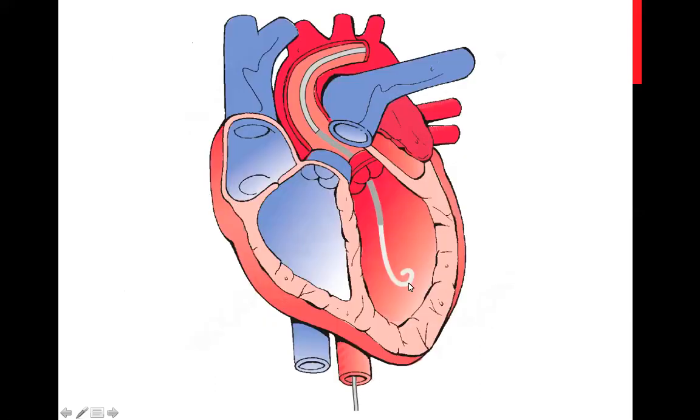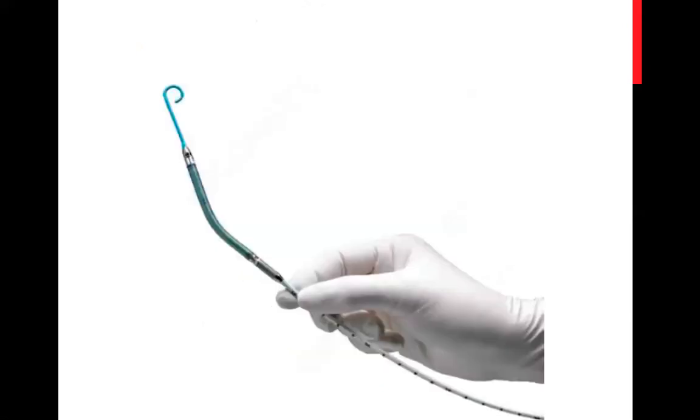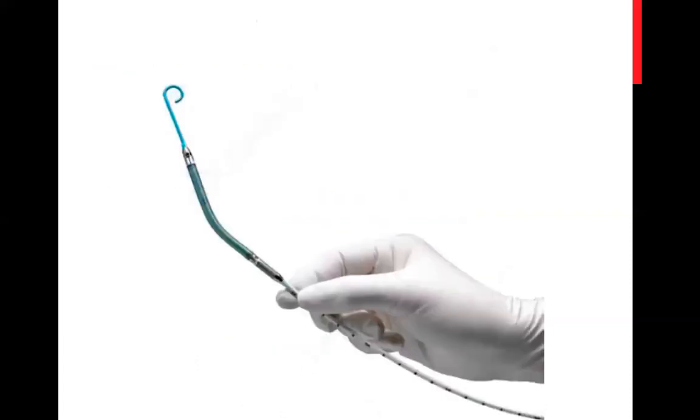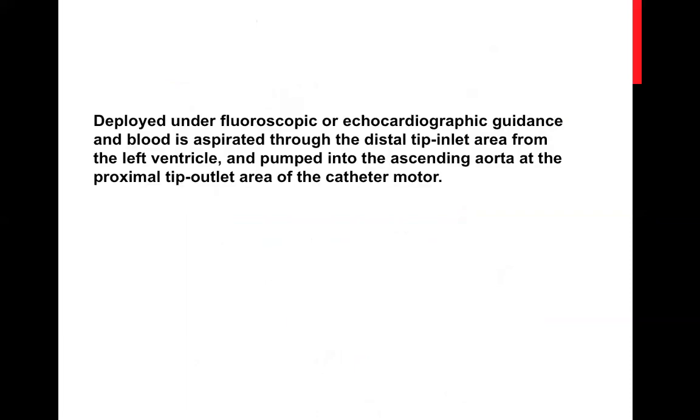So usually inserted through the femoral artery up to the LV, and the inflow will be here, outflow will be here. It can also be inserted in many different ways. This is how it looks, this is how it looks in real life. And it is deployed under fluoroscopic and echocardiographic guidance, and blood is aspirated through the distal tip from the left ventricle and pumped into the ascending aorta.